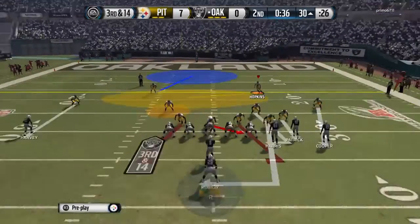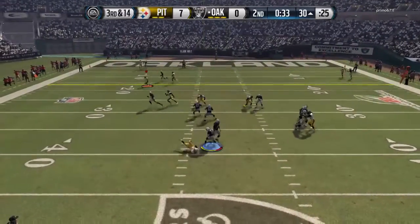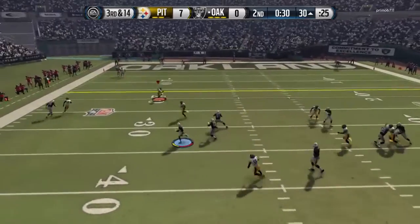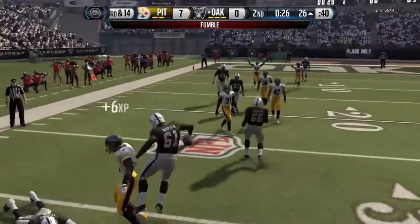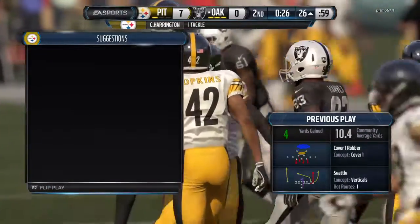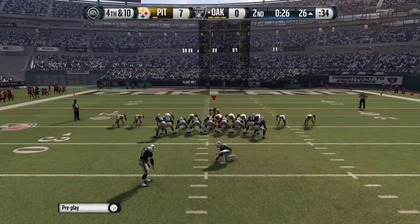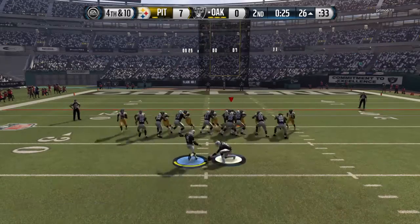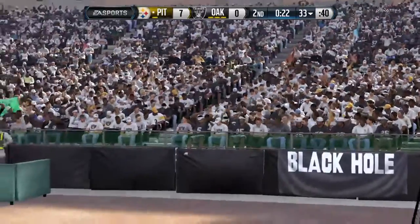The Raiders will approach this play from out of the pistol. Keeps his legs moving. Big ball is out. They recover their own fumble. Nice job by the offense that time. Even though they fumbled the football, quick enough and smart enough to get on it right away. An empty possession for the offense.